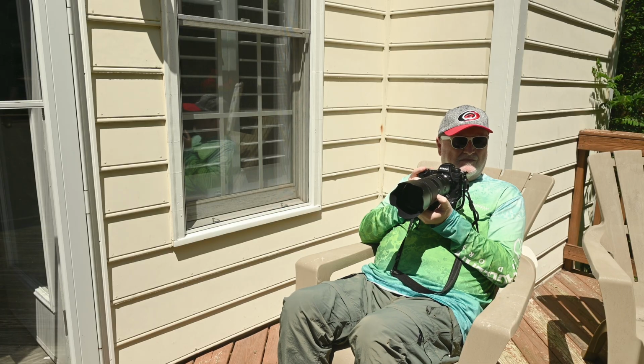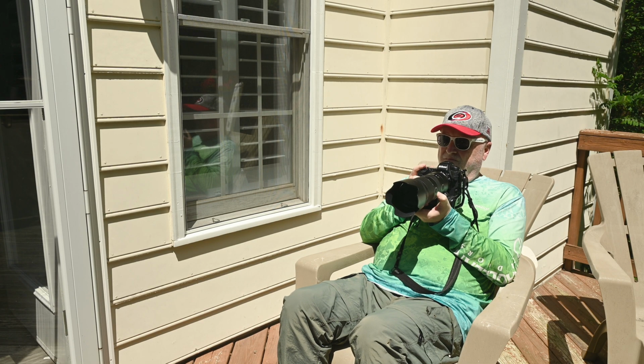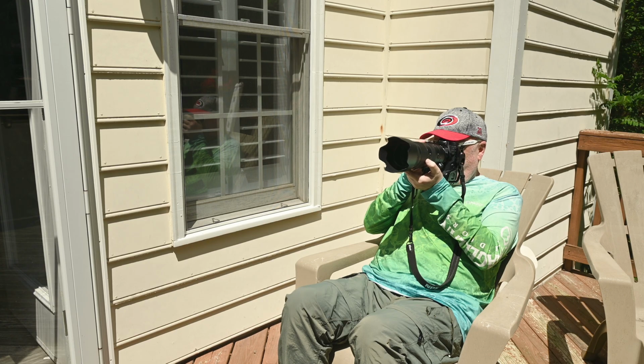So sometimes I'll go out on the deck, sit really still and wait on them. And that's what led me to this photo. While I'm on my deck, I can isolate that one branch away from the rest of the clutter. The background is far enough away that I can blur it by using a low depth of field setting on the camera.